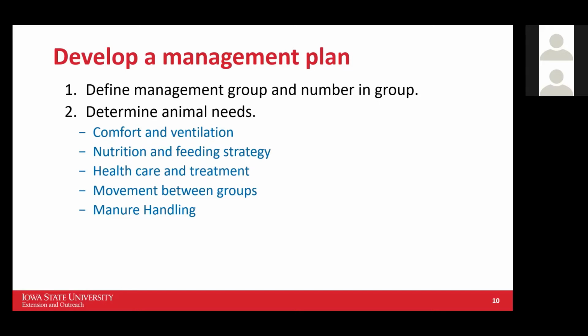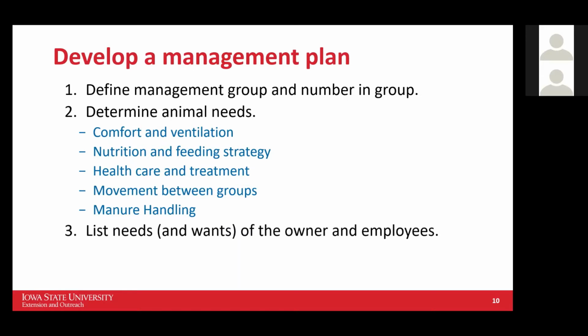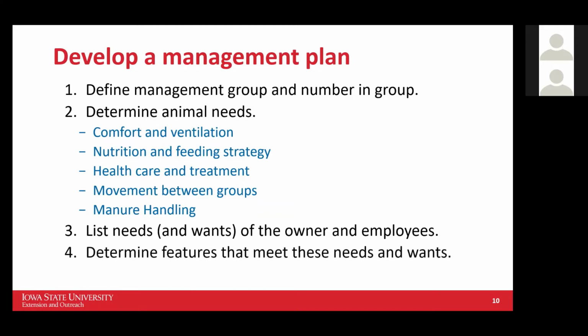Think about all of these things, then list those out, as the owner maybe, or someone who works at the facility. So you want to consider the needs of owners and the people that are working with these animals, and then determine what features you would need to meet those needs and wants. And unfortunately, there's never enough money to go around when you do these kind of expansions or remodels or new builds. So more than likely, you're going to have to prioritize this list. You're probably not going to be able to afford to do everything and get everything you want. So what's most important, prioritize those first. And then some of the things that would be nice to have, you can add those if you have the money to do that.